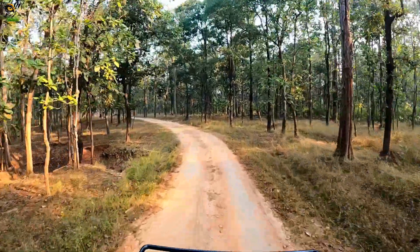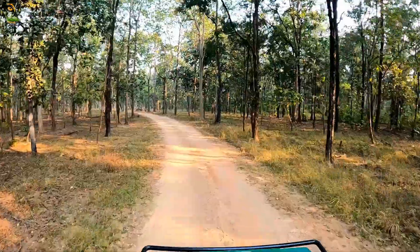We concluded our evening safari. The rustling leaves and the distant calls of nocturnal creatures signaled the beginning of a different adventure, the much-anticipated night safari in the Khawasa buffer. The headlights of the safari vehicle cut through the darkness, revealing the glittering eyes of the creatures that prowled the night.